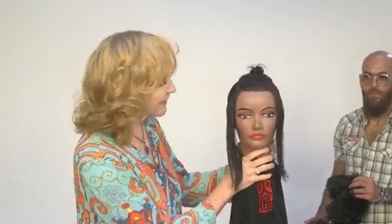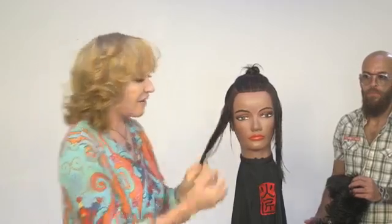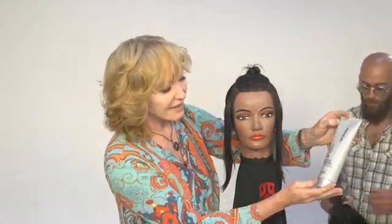So I did gel the hair down with some Joico gel, which was the firmer gel. This is a much, much stronger gel that you can work with. It's a strong styling gel. So that was sleek back with this product.